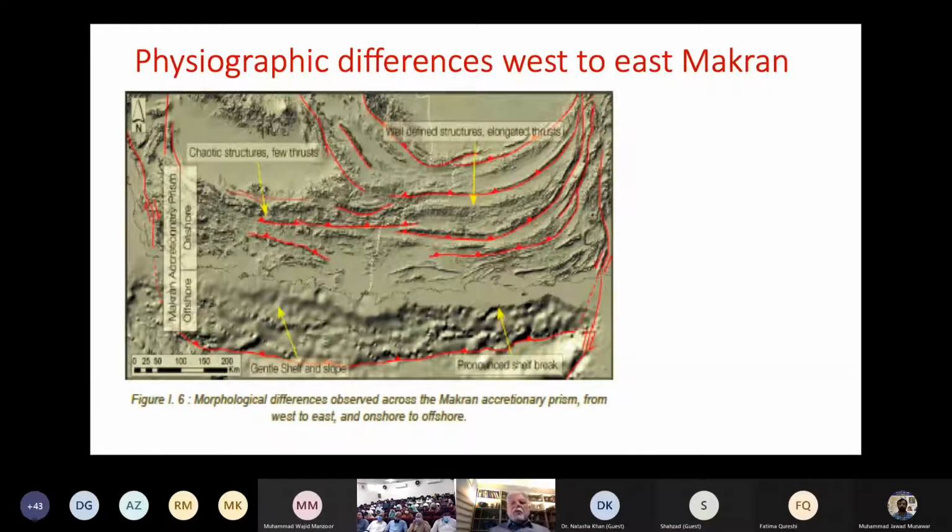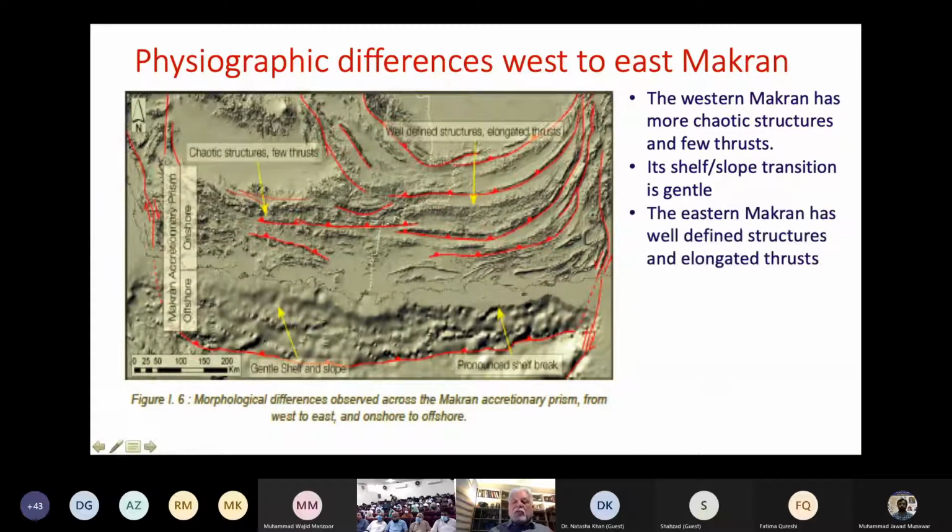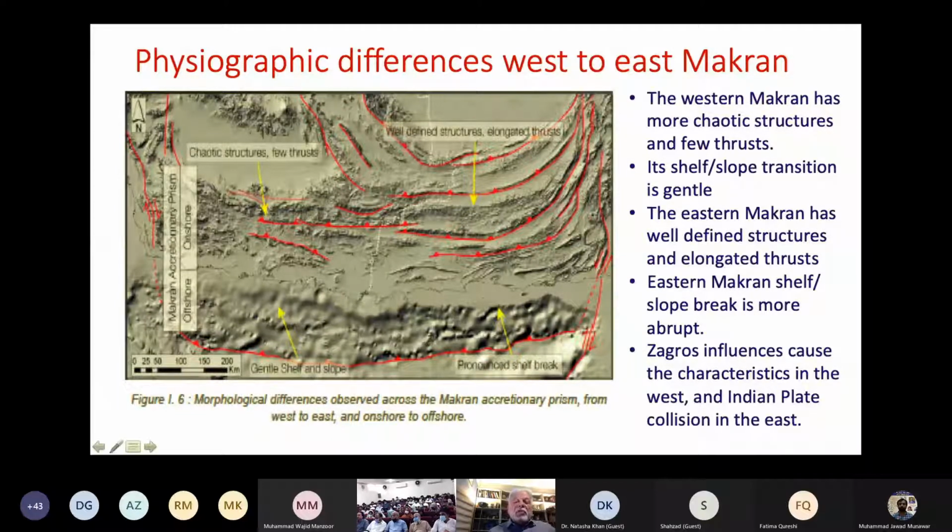These are some of the physiographic differences from west to east. The western Makran has more chaotic structures. As you can see here, there were lots of chaotic structures and few thrusts, whereas in the east, the shelf and slope transition is gentle, and Makran has well-defined structure. These are extremely well-defined structures, and an elongated thrust compared with the west. The shelf slope break, which is in here, is rather abrupt. It is more gentle here than here. And Zagros influence is characteristic in the west and Indian plate collision in the east. So these two things you must keep in mind, that these two influences are really important in this area.